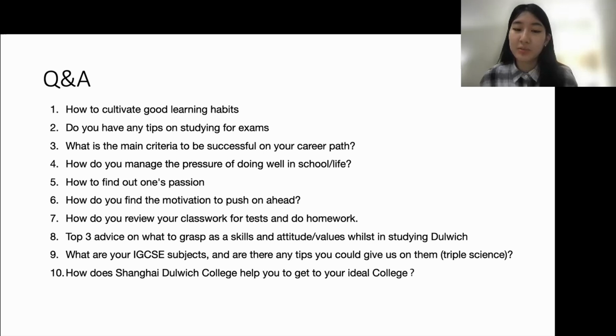How does Shanghai Dulwich College help you get to your ideal college? I think Dulwich gives really good support for university applications, not just UK or the States, but also other countries as well. I think it's because so many of your alumni have applied to different places and they have that database for you, and they know what to support you on. And also, I know that getting into universities in the States really values extracurricular activities. And obviously, Dulwich provides a wide range of extracurricular activities for you to get involved in. So it does really help you a lot on that.